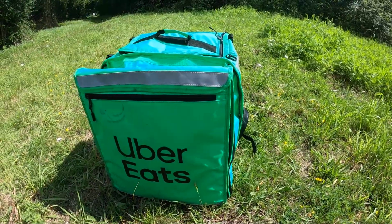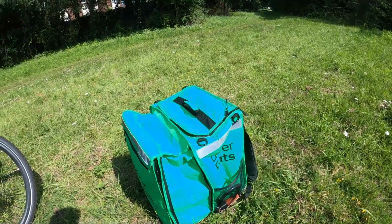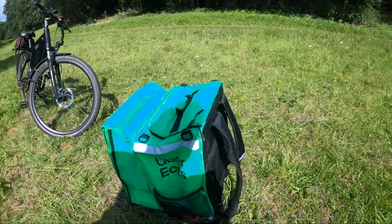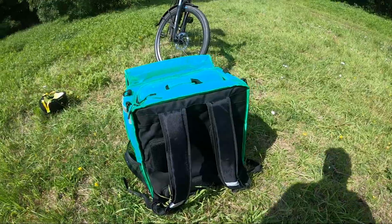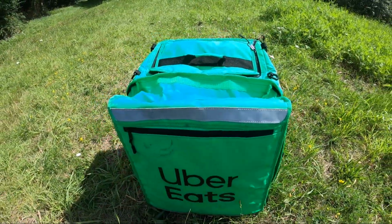Now this is the bag I use. It's the UberEats bag. It came out quite recently. They actually gave these out for free to anyone who was already delivering with Uber. All you had to do was fill in a form and they sent this bag out. I've been using this bag for a few months now and it's given me no trouble. I really enjoy using it.